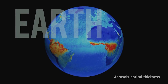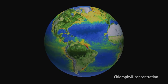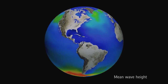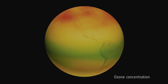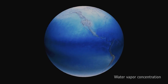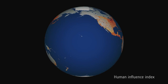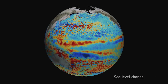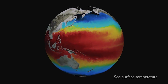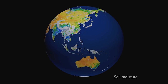Land cover, aerosols, chlorophyll concentrations, wave heights, ozone concentrations, atmospheric moisture, the human footprint, sea level change, and temperatures and moisture in the soil. Now scientists have a high-definition data set spanning 2 decades to study and to learn from.